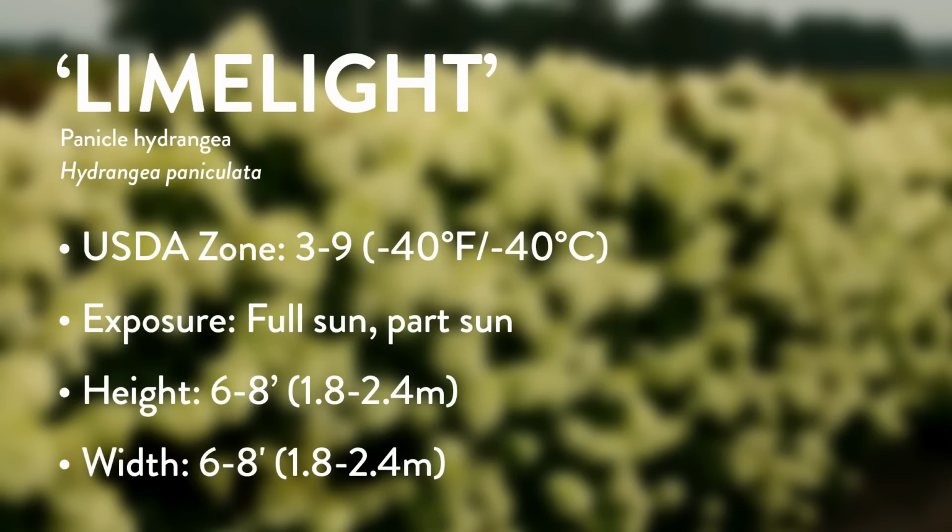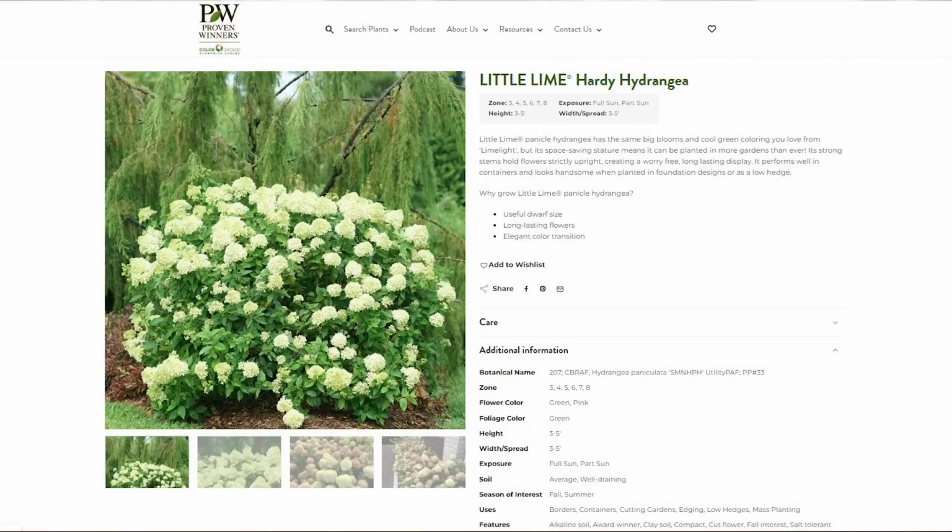But then people were like, okay, Limelight's cool, but it's big. It gets to be 6 to 8 feet tall. So what else? And when we saw the success of Limelight, of course, we started looking at what else we can do with this plant. And so in succession, a number of different varieties came out, most notably Little Lime, which is a dwarf version of Limelight. So if you don't have room for that 6 to 8 foot tall and wide Limelight, you can grow a 3 to 5 foot tall and wide Little Lime. And that just sort of unrolled this whole class of new panicle hydrangeas.